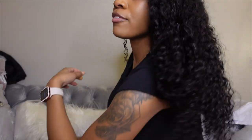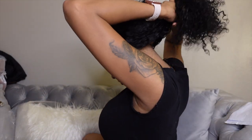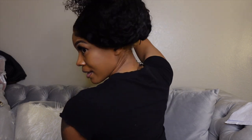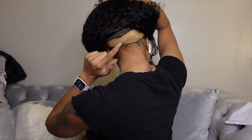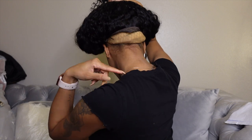So if I turn around and lift this hair up, y'all see, this is where my braids are at. I can't even tuck this comb under, because if I tuck the comb under, the lace in the front is going to recede back, and then it's going to be like I don't have no hairline. So we can't do that.